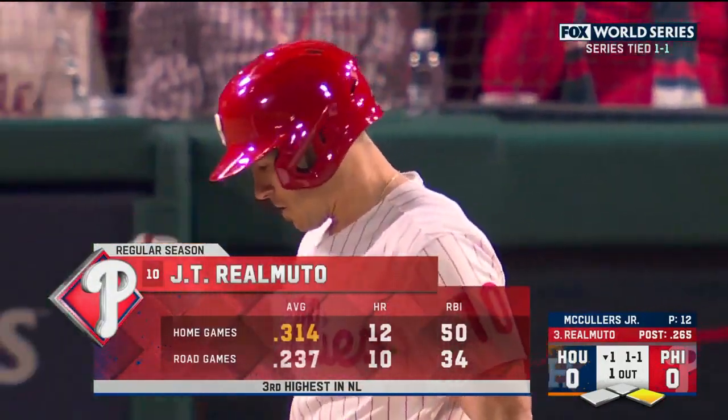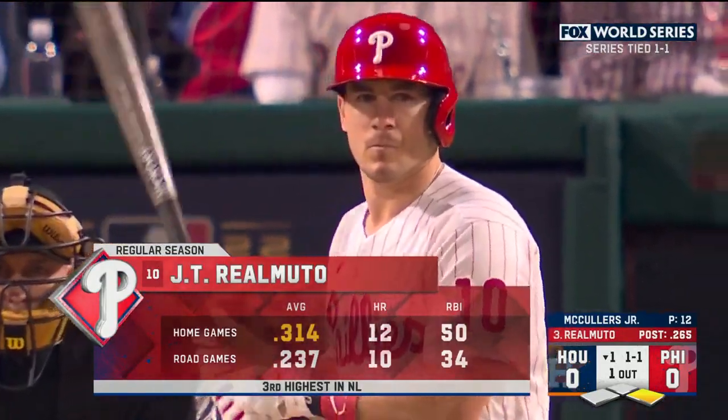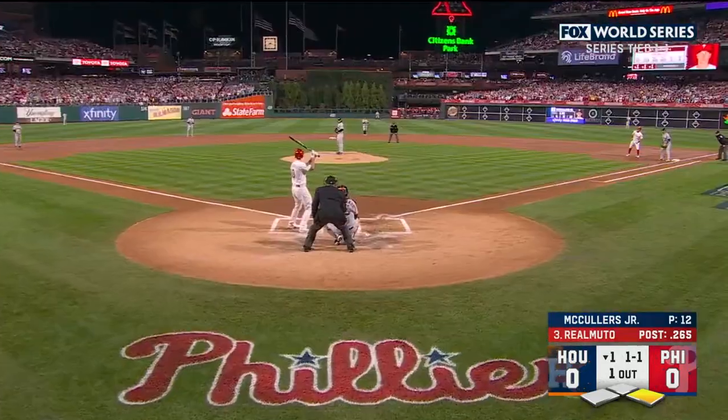One of the many guys that has loved hitting in this ballpark. Phillies in the postseason, 7 runs a game here. They've hit 12 homers in the 5 games here.